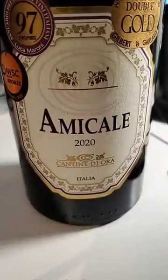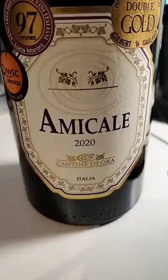We are in the Veneto region. We are trying a dried grape appassimento wine here from Cantine di Ora, owned by the Schenk family. This is from Schenk, Italia, and this is the Amicale 2020. It's an appassimento dried grape wine, kind of like a Valpolicella Ripasso or Amarone. Now, it kind of goes down the same path. You might want to call this a baby Amarone, but you're certainly not paying the price point. But it kind of goes down that same path, big and velvety.